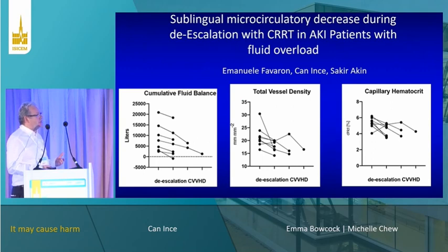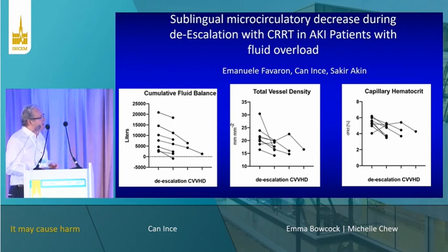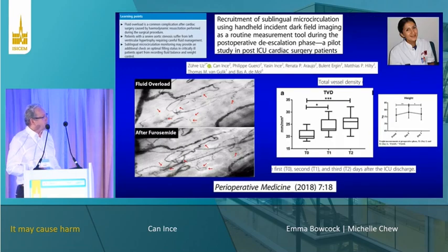We can also look at the de-escalation in CART patients. This is a study done by Emmanuel Faveron in the unit of Shakir Akin in Haga Hospital in The Hague. And you can see that CVVH is very effective in reducing the cumulative fluid balance, and you see a reduction in the capillary density as the fluid gets withdrawn. So a reduction, as it were, in the tissue perfusion.